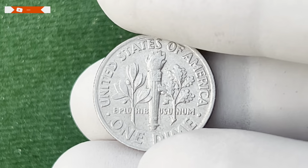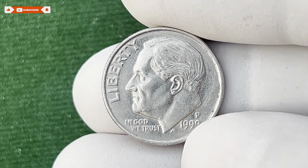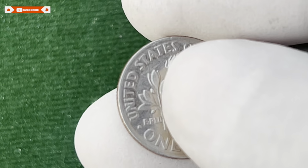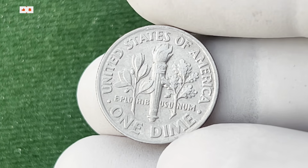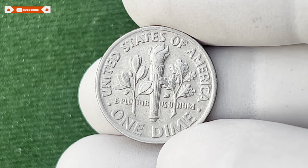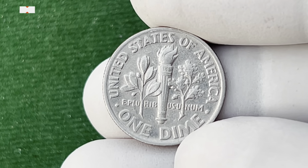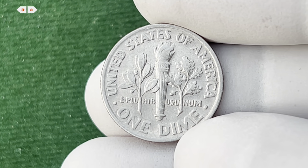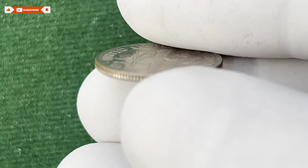In those settings, rare certified examples of the 1999 double die Roosevelt dime in superb condition have commanded prices ranging between $56,290 and up to $146,550. These results reflect buyer confidence, strong competition among collectors, and the genuine rarity of finding one of these dramatic error coins in high grade.